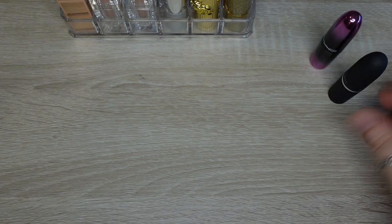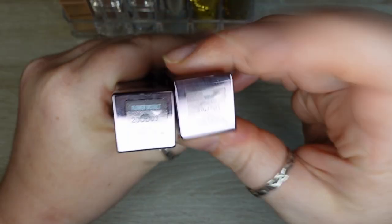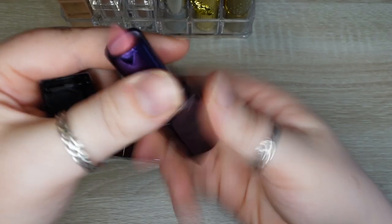I like matte lip products. Another brand that I like their lip line is Urban Decay. So I have two here in different finishes. This is the cream and this is the shine. This one is in Weho and this one is in Flower District. This is Weho. Very pinky. I do like it in the center of my lips.